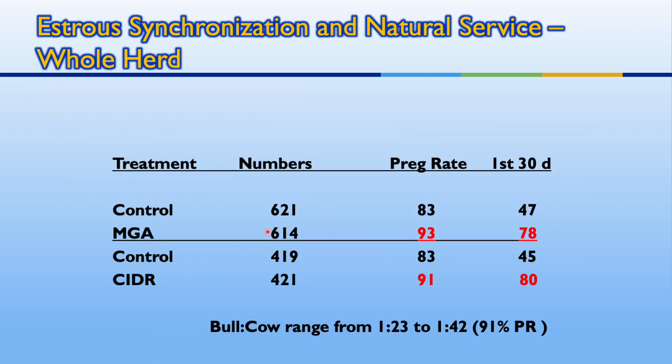About 2,000 cows in this data set, where we either fed MGA for 7 days before we turned the bull out, or simply turned the bull out on the same farms. So we would have 2 groups on each farm. Or we put a CIDR device in cows for 7 days before we turned the bull out, and we had equal numbers of cows on each farm that just got natural service. Our pregnancy rates increased 8 to 10%, and the percent of cows that calved in the first 30 days went up about 30%.